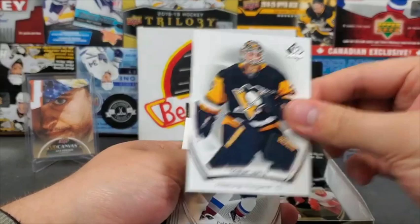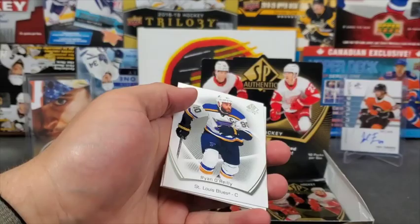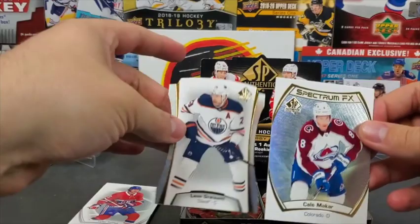We have a Cale Makar here, one of the best defensemen in the NHL. Kevin Fiala had a pretty decent season there on the Kings. Ryan O'Reilly. Unlimited of Artemi Panarin. Spectrum FX of Cale Makar and a Decacon of Leon Draisaitl. So nice cards there.